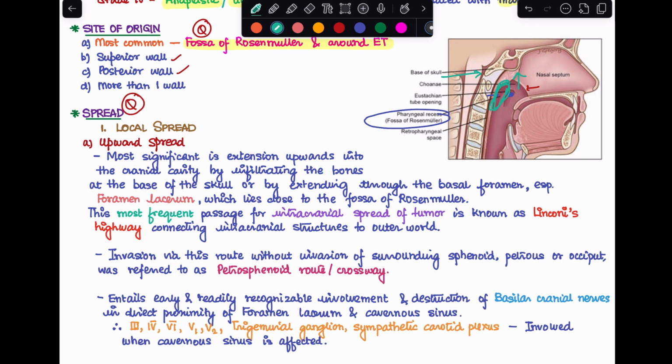Amongst the foramens, the most common foramen that it spreads through is the foramen lacerum, because this foramen lacerum lies very close to the fossa of Rosenmuller. This frequent passage that we are seeing over here for the intracranial spread of tumor is actually known as the Linconi's highway.